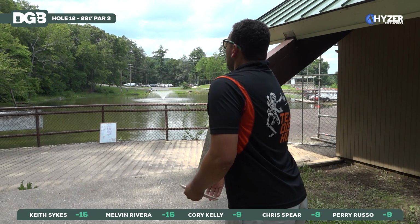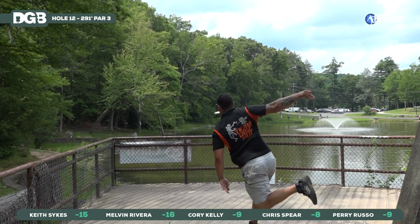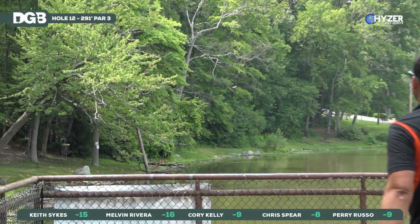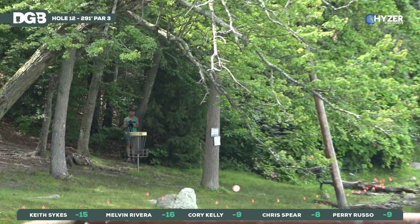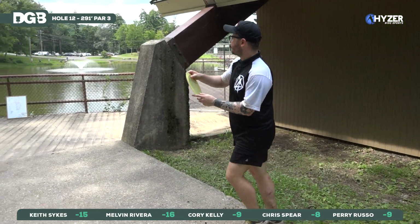All right, we're going to see this DGB A2 out of Melvin. Going more of a classic line, swinging it out, letting the stability do the work. Skip on in. Oh, stay safe. I think if I missed the tree, that would have been beauty.